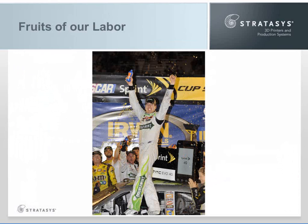So finally, after doing all these parts, and the engineers have spent a lot of design time on them, the main goal is to end up in Victory Lane every weekend, and this is one of our weekends at Bristol Motor Speedway this year where Kyle ended up in Victory Lane. So that's always a great sight to see.